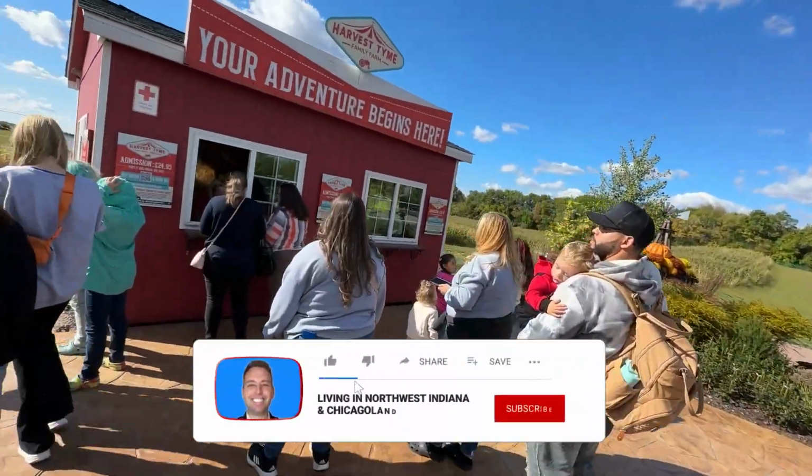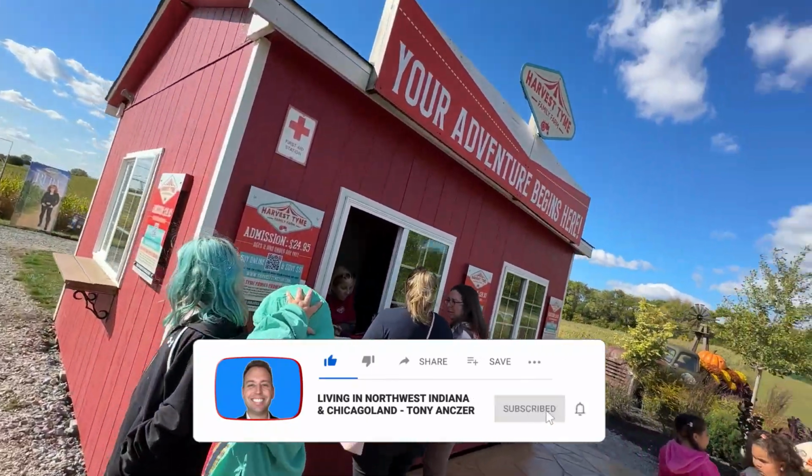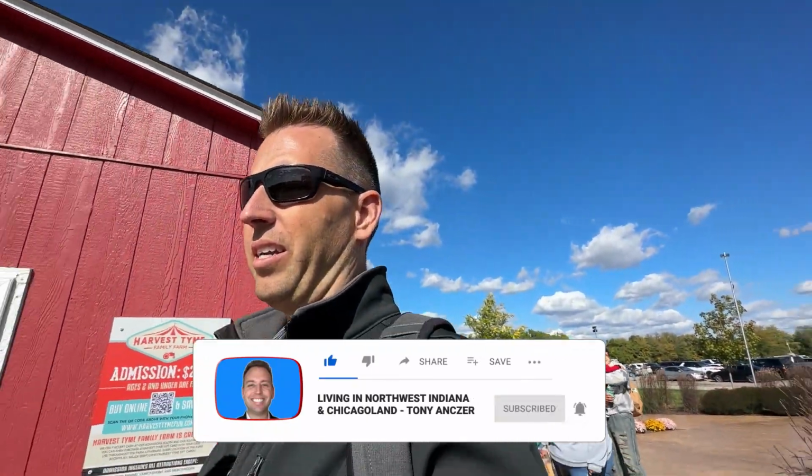So you don't need to buy tickets in advance. If not, you can just come here and pay. But if you buy online, again, it's a little bit cheaper. There is a senior discount too. You just come up and they ask for your name and ID and then give you a wristband.